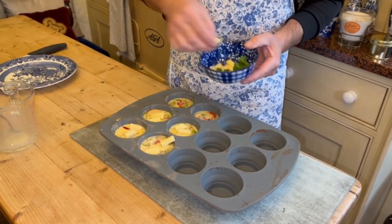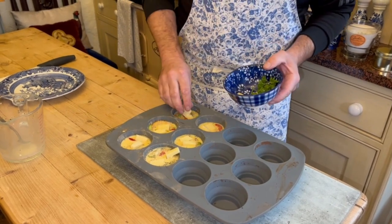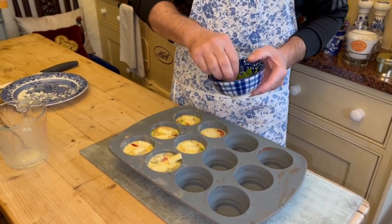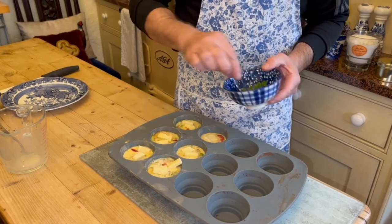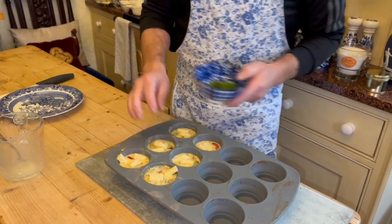So this is a nice vintage mature white cheddar. You can use any cheese you like. You can even use a little bit of Parmesan if you fancy. And like I said, it just helps to set the quiches and also gives that little bit of extra flavor. Okay, now they're ready for the oven.